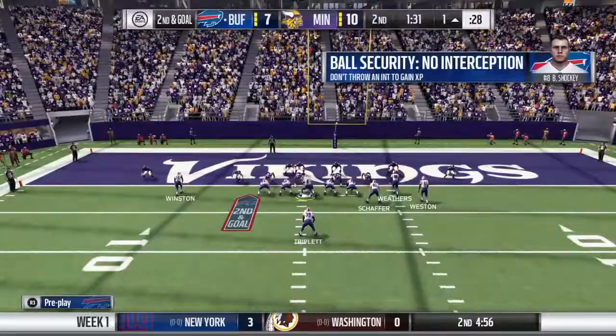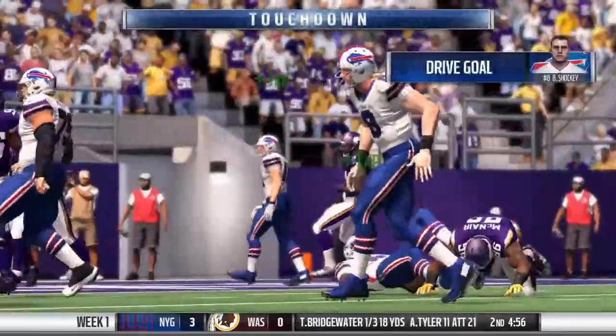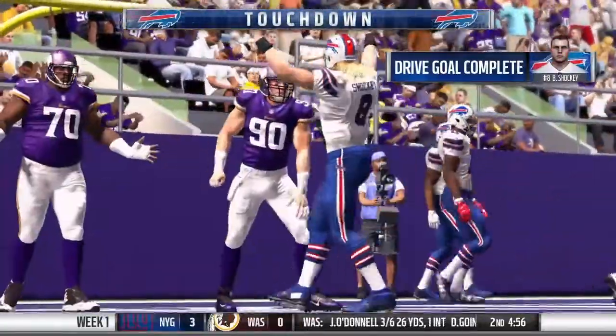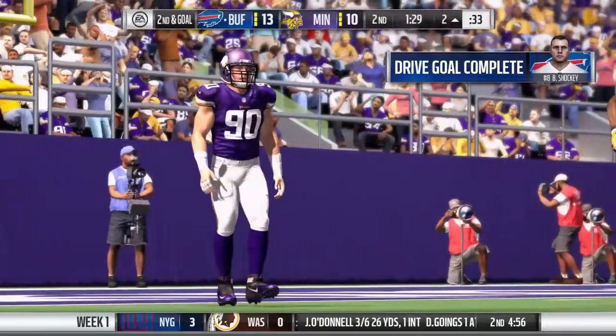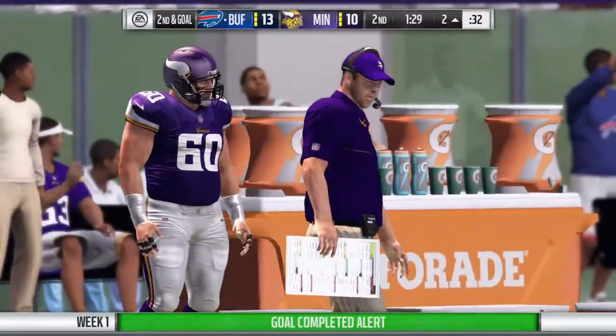To complete it in the end zone, a big-time drop. And this is caught for a Bills touchdown. Their dangerous wide receiver. Already his 2nd touchdown here in this opening weekend. And the Bills are in for 6.